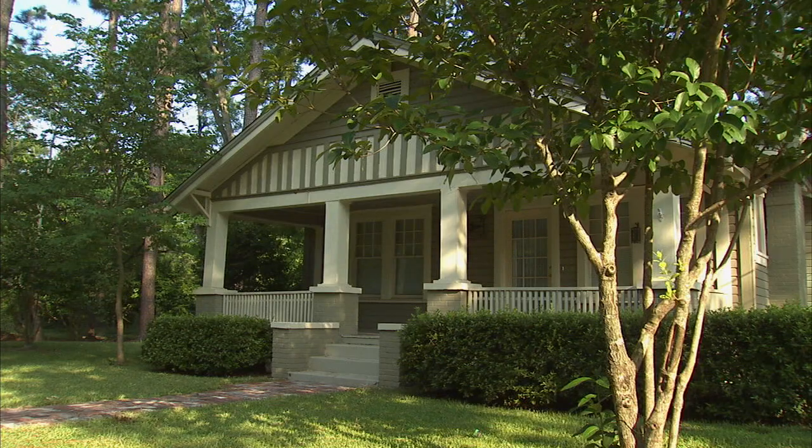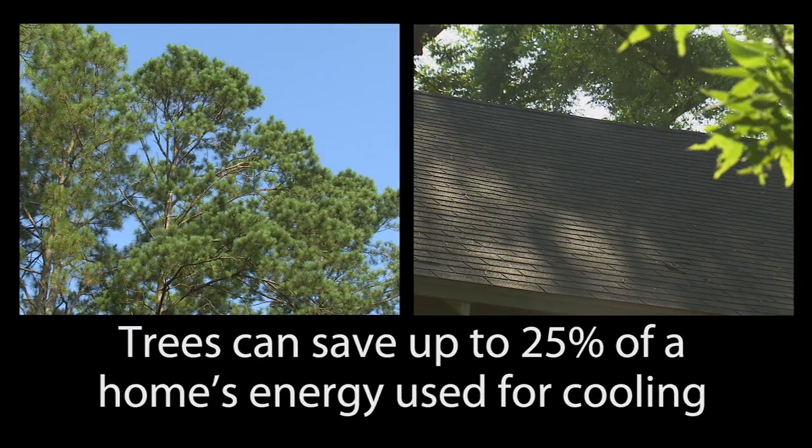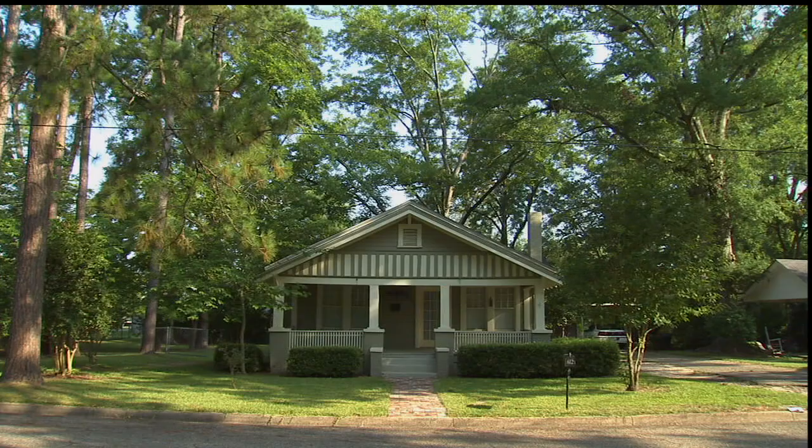Plant a tree. Trees create shade around your house and help keep it cool. Carefully positioned trees can save up to 25% of a typical household's energy used for cooling. The right type of tree can provide excellent protection from the summer sun, keeping you cooler on those hot summer days.